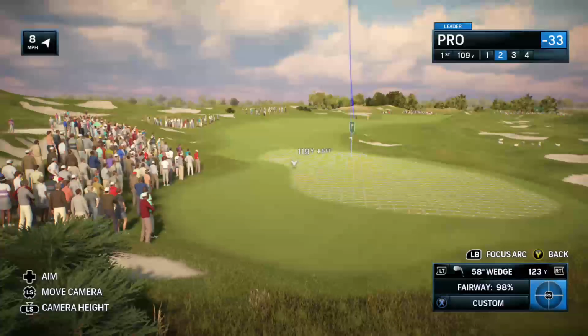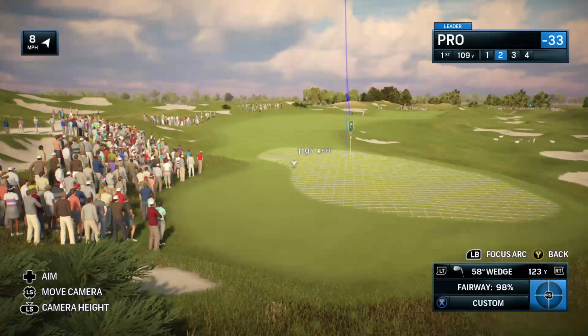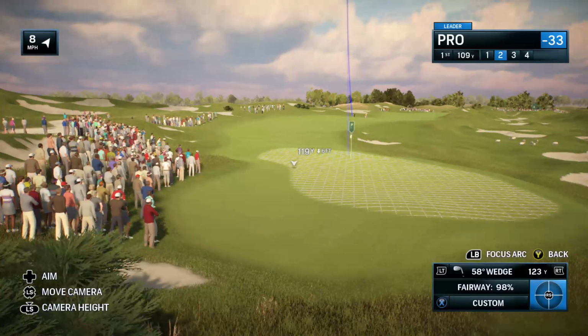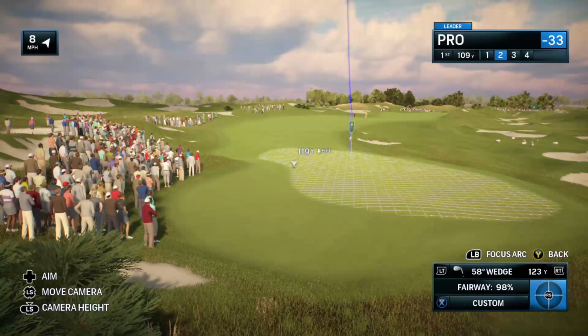This has really been a challenge all day long with these winds coming from different directions, changing speeds. It's gone from 15 upwards to 25 miles per hour. Really a test for the players.